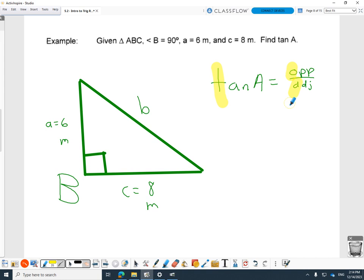Now, they want me to use angle A. I don't even see an angle A in the picture. Which one's angle A? It does matter. That's little a. So where's big A? Down here. That's how we do it in math class. The A's are across from each other, the B's are across from each other, the C's are across from each other. So, we're using angle A.